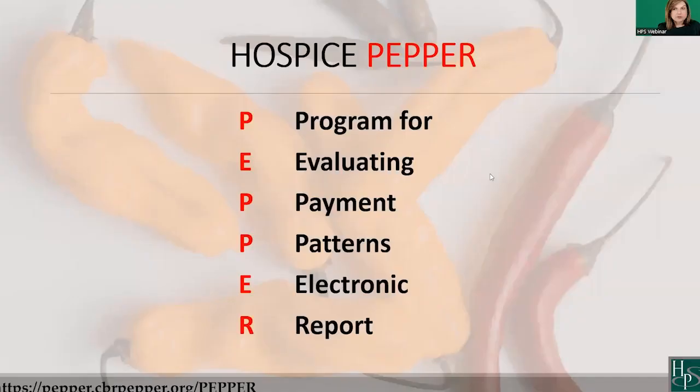So I'm going to actually share a screen with you today to review some of this information with you to ensure that we are all on the same page. The Hospice PEPPER, as you see, stands for the Program for Evaluating Payment Patterns Electronic Reports. You have the link at the bottom of your screen that will take you to the PEPPER reports, if you have not accessed those before, or even if you have and maybe forgot.